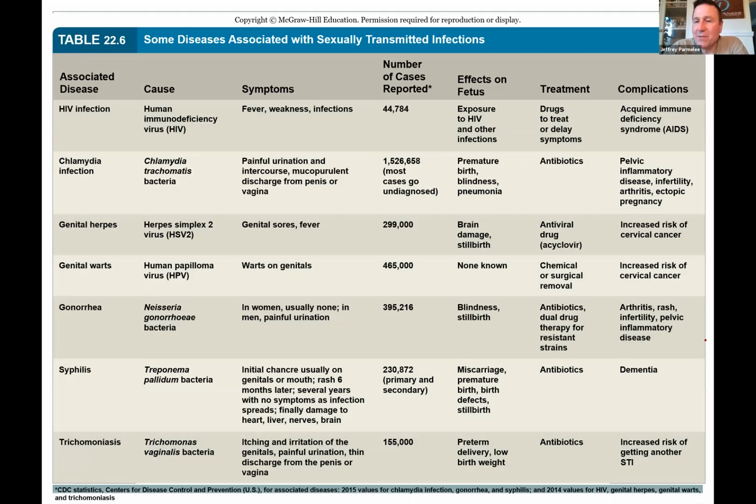Yeah, and again, I think you guys are aware of these. Did you learn this in health class? I don't know, you're just living your life, but the most common is going to be chlamydia. Yeah, look at that. I'm looking at the number of cases here. So chlamydia and gonorrhea are out there.